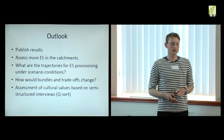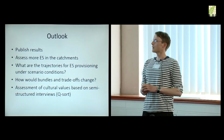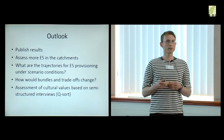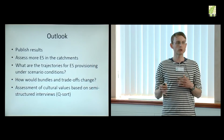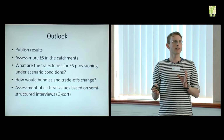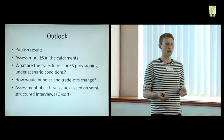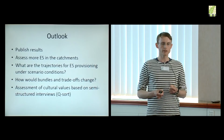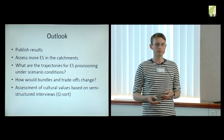So we have a quite good understanding of what might happen in the future, and we are at the moment in the process of publishing these results, both in scientific journals as well as for locals. So we're putting together a booklet with the scenario results, and want to distribute it and do some more workshops with the people there in order to foster discussion, to bring people together, to get a common vision of the future, so that people get inspired to think about the future and try to work together to achieve the desired outcomes.